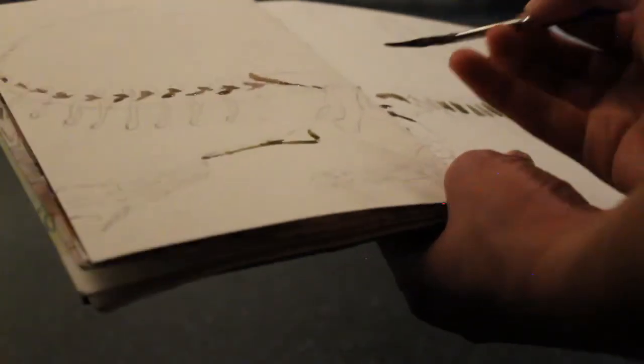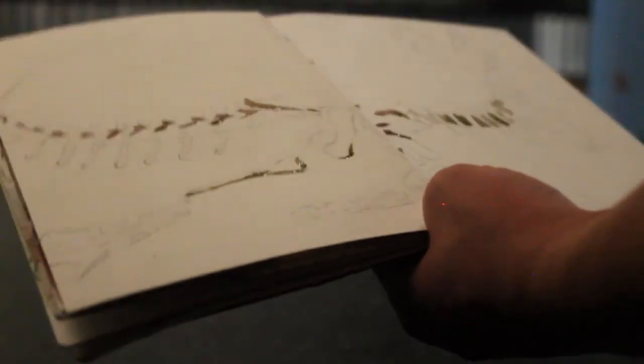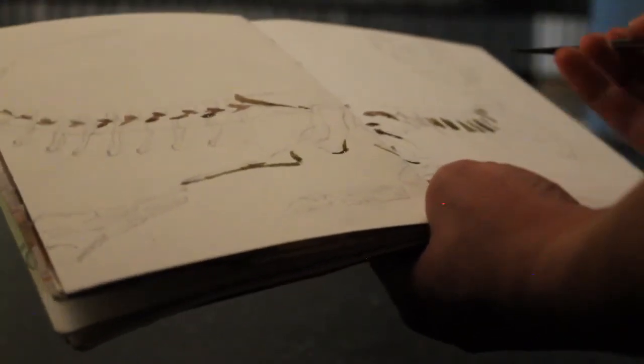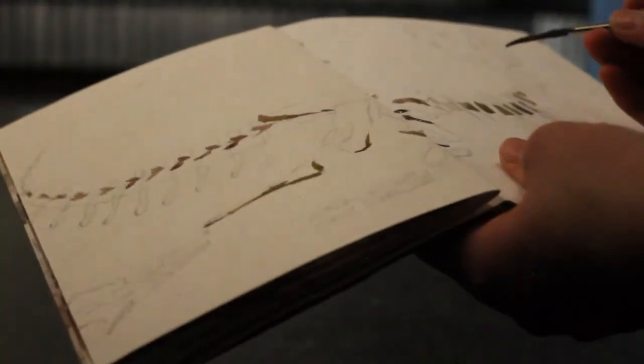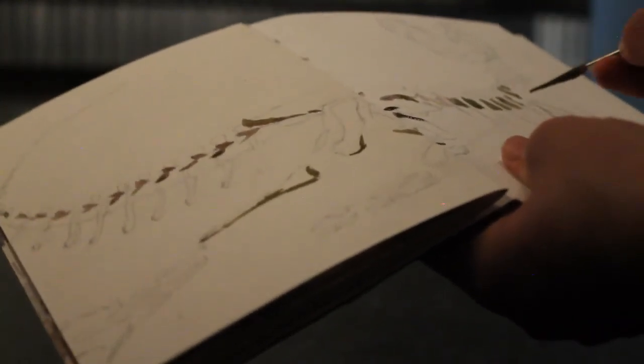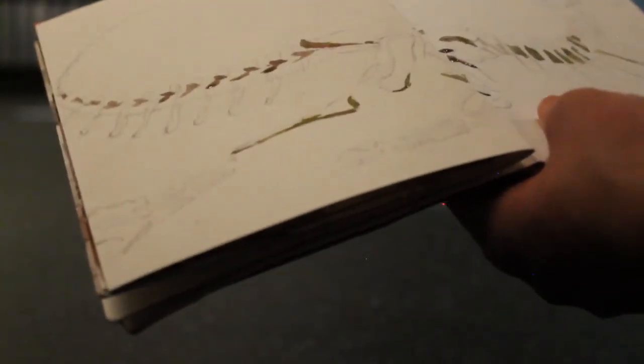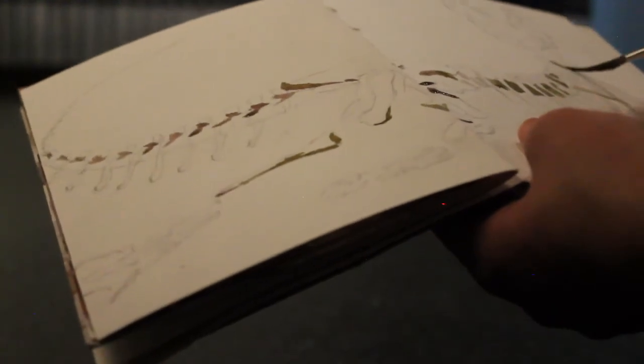So I do enjoy working with watercolor, but I find it's one of the most difficult mediums because it's not very forgiving. You can't go back over top of it with white, because if you go over with white, then that's actually not watercolor anymore. It's gouache, or it's mixed media. I haven't used gouache very much. I'd be interested in trying it though. It's basically like watercolor, but it's opaque. So you can layer it in a different sort of way.